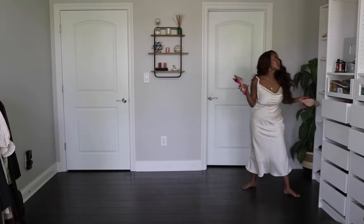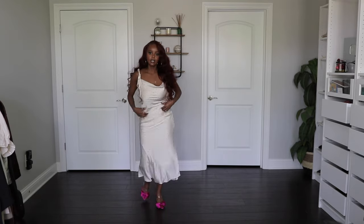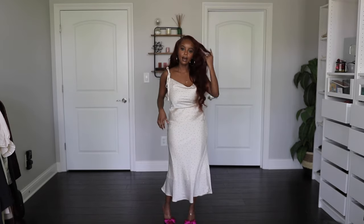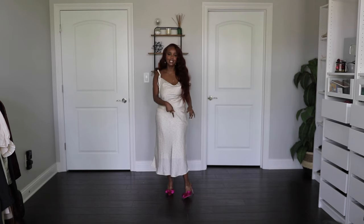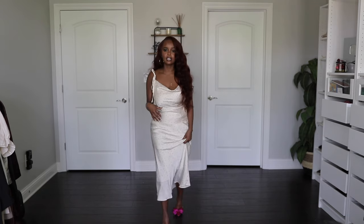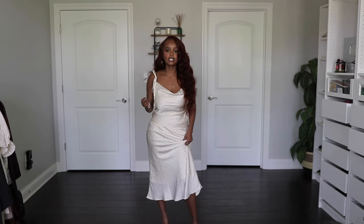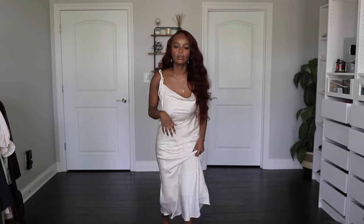Ugh, not these. Yeah, but we can try it on and see how it actually looks. I don't know if you guys can see that. With a pop of color, I think this set would look super cute. Again, I don't think I'd rock it with this pair of heels, but you get the vibe. I prefer it with a nice pop because it's just such a neutral tone, and with the pop, it would just make it stand out even more.